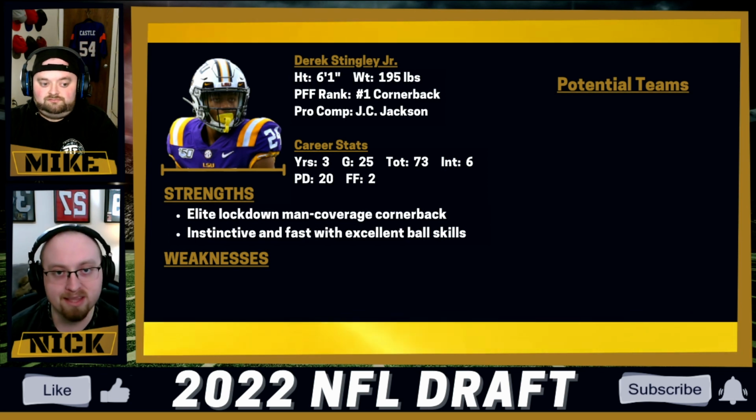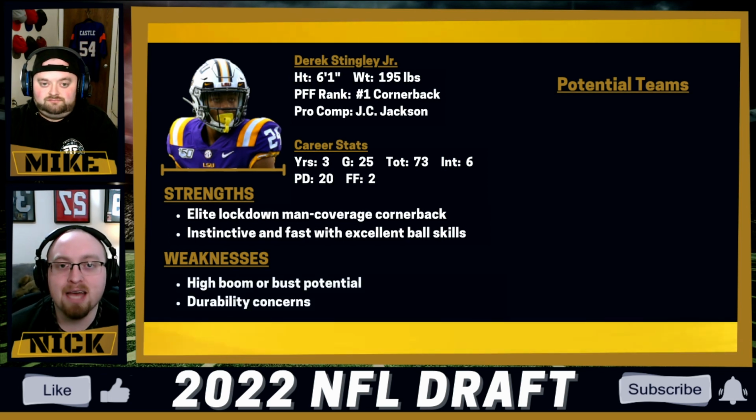But when we look at the weaknesses, as you mentioned, he's huge boom bust potential because of those injuries. In his sophomore season, he only played 7 games, and then in his junior year, his final season, only 3. He left with a season-ending surgery on his foot that put him out. He had multiple injuries during that sophomore campaign that limited him there. I just don't know if we can really count on Derek Stingley to live up to his full potential if he is consistently out with injuries.